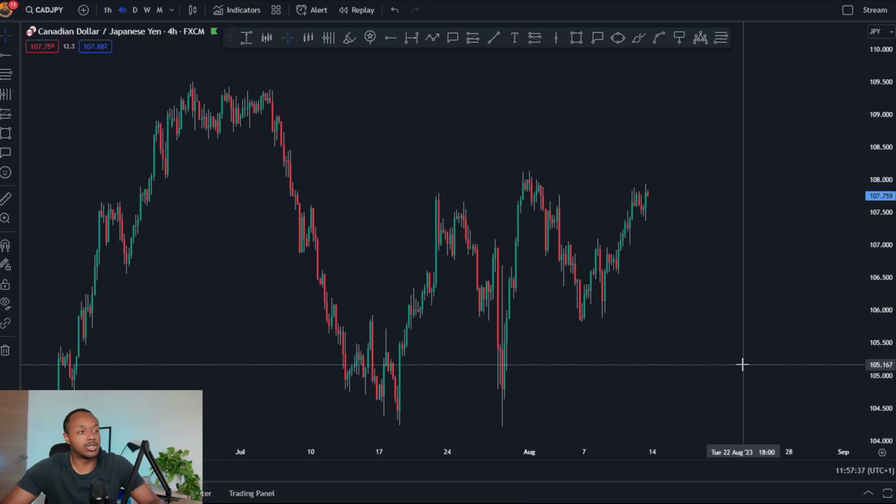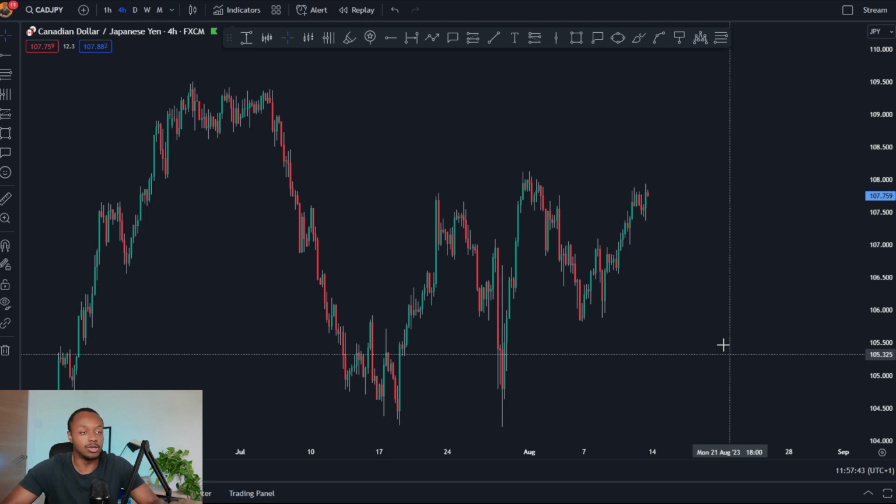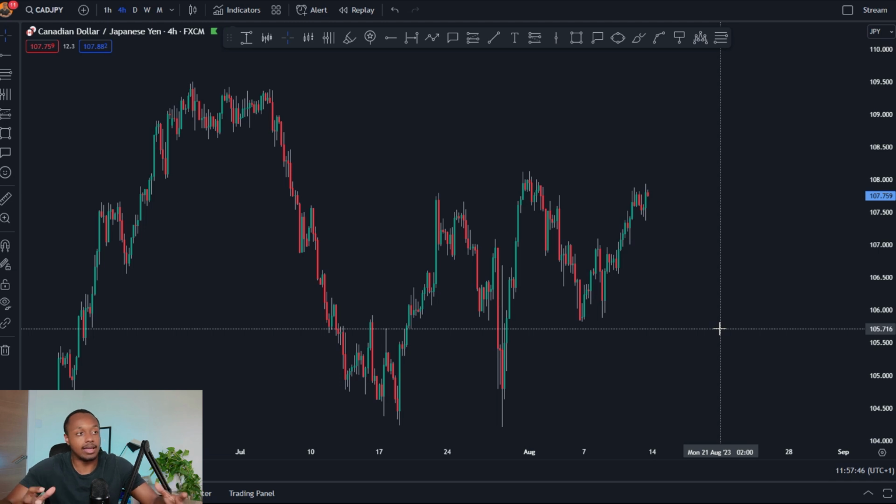Okay, so onto CAD yen. CAD yen for me is like a lagging dollar yen. If you haven't seen my analysis for dollar yen, it was the second pair analyzed. So if you haven't seen it, I don't know what you've been doing. But yeah, it's kind of like a lagging dollar yen.